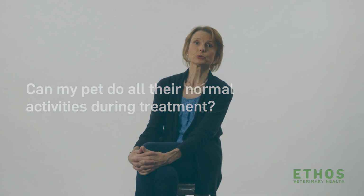One of the reasons why I treat our patients with chemotherapy is so that they can go out and do their normal activities. We want dogs to be dogs and cats to be cats. And if we keep them in a box, then they're not living the life that they need to be living. So I do not have any restrictions on what our patients do.